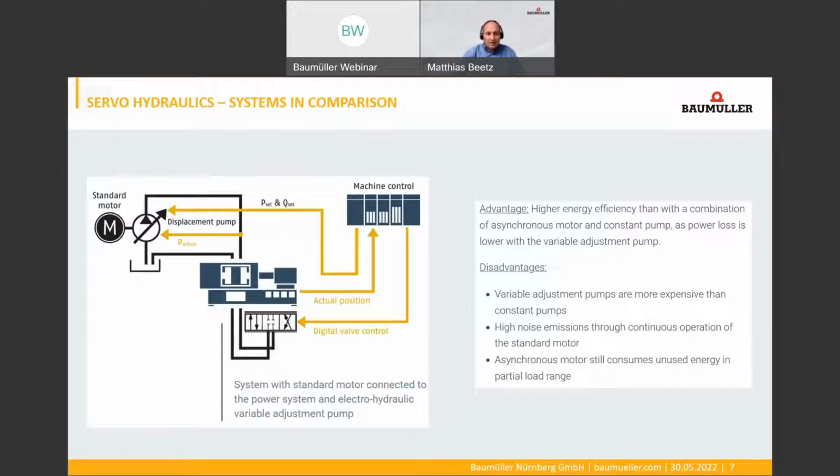The disadvantages are, for example, variable displacement pumps are more expensive than fixed displacement pumps, high noise emissions due to the continuous operation of the standard norm motor, and that the standard norm motor continues to consume unused energy in the partial load range.